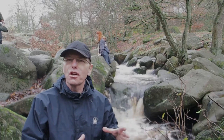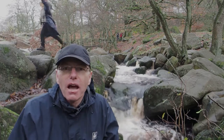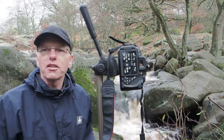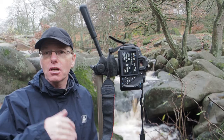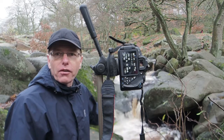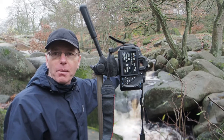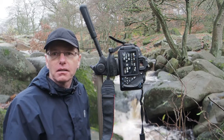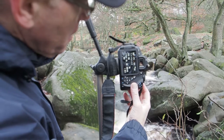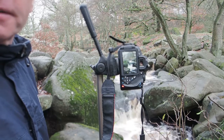Padley Gorge is just a mass of flowing water at the moment because of the heavy rain, and every step I take I'm near another bit of flowing river. In this shot I've gone for f8 to try to keep the shutter speed not too slow. In the foreground I've got this waterfall, in the background I've got the bridge at the back, so hopefully it comes out okay. Two-second timer.